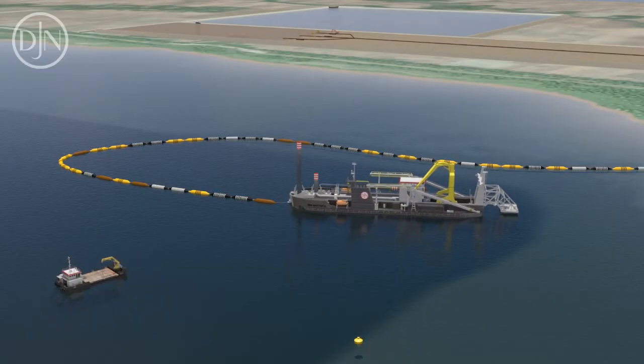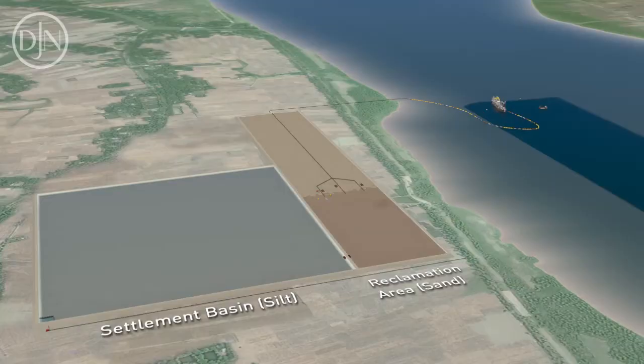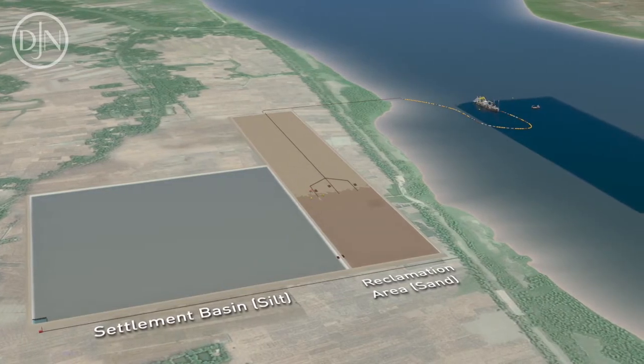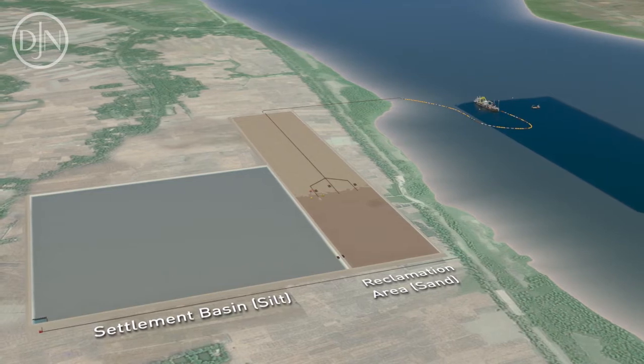A cutter suction dredger will dredge the riverbed soils in the inner channel and berth pocket. In the same operation, the dredger will reclaim the terminal areas to the design levels. The finer fraction of the dredged soil will be transported to settlement basins where the soil particles can settle.